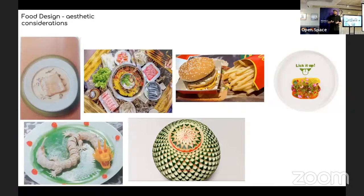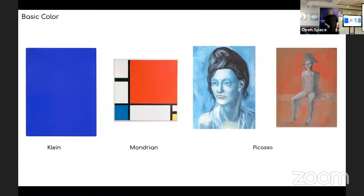So basic color theory is this. This is basic ideas of color. You have the very famous Klein blue, you have Mondrian, you have Picasso's rose period and Picasso's blue period. And by looking at Picasso's blue period and rose period, you get different emotional resonances.